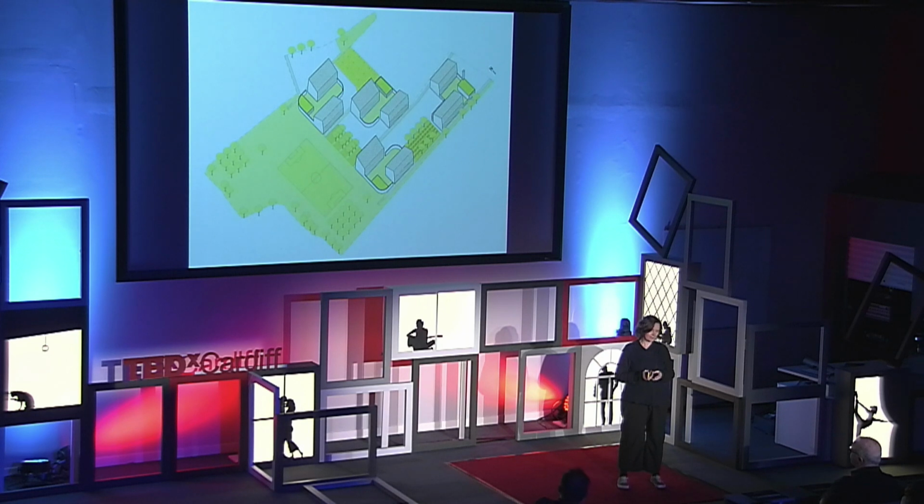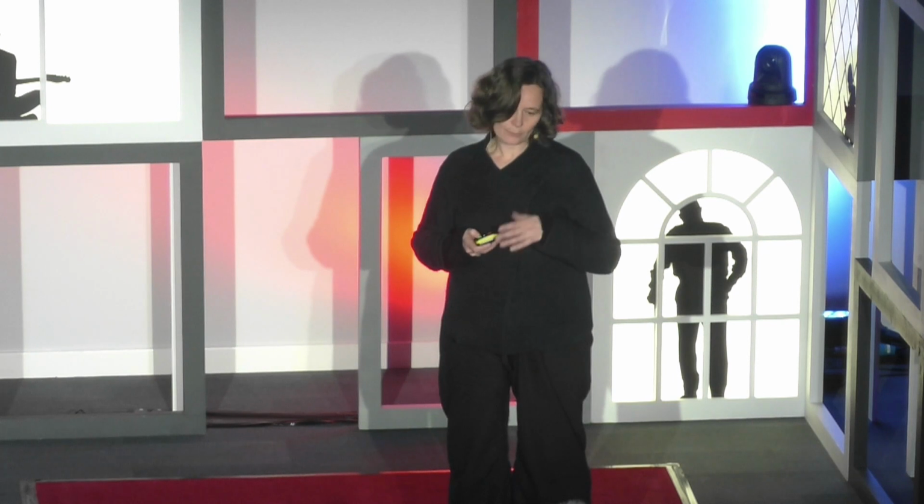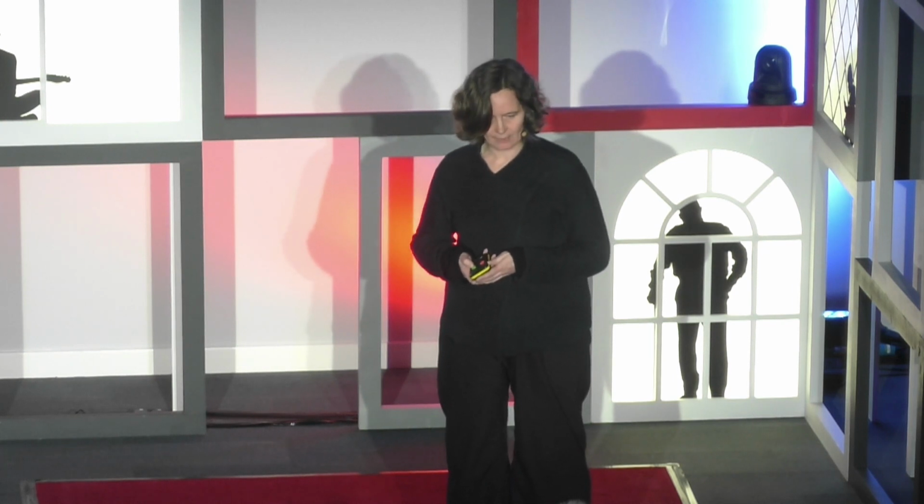And they work as staggered blocks. So they take the footprint of the village around it, and they work as groups of 3 houses, and they're staggered to let light through. So the roofs are canted or sloping to let light come into the back. And all of the houses are orientated north-south.